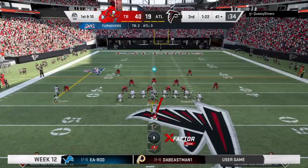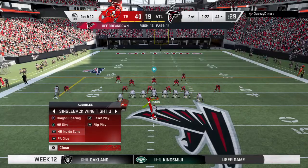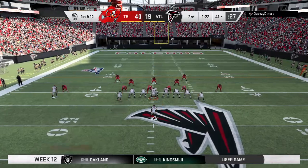Ready, blue ready. Check, 45 is the mic. Pick it up, pick it up, pick it up. Check, check, check, check, check.